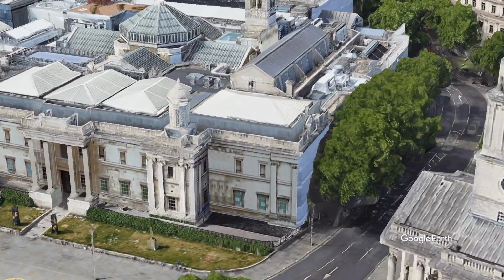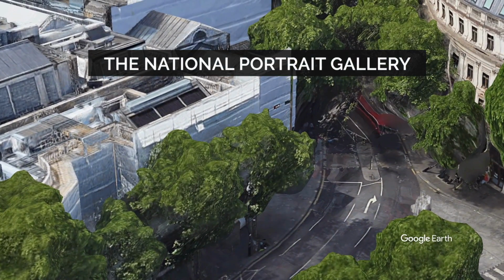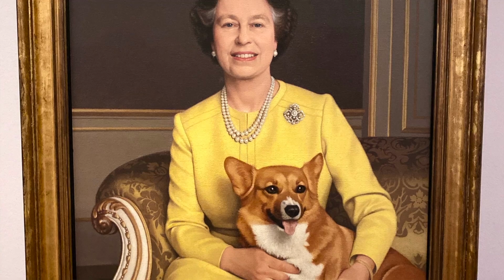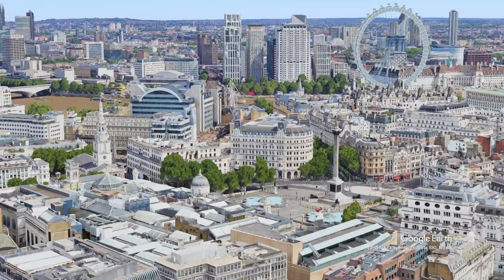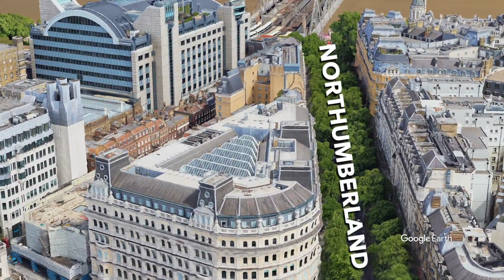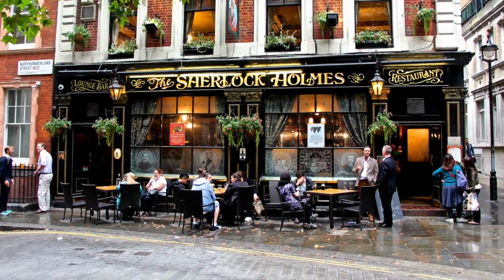On the other side of the National Gallery, across from St. Martin's, is the National Portrait Gallery, home to the most extensive collection of portraits in the world, and there's no admission charge. If you're a fan of Sherlock Holmes, a quick walk down tree-lined Northumberland Avenue brings you to the namesake pub.